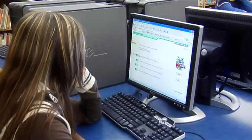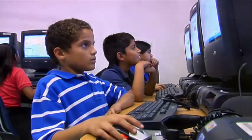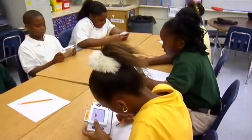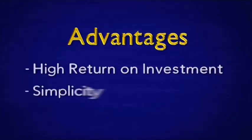Providing as many as 1 million learning sessions per hour, Web Achiever is the most popular online assessment and instruction program in the country. Brainchild handhelds have brought higher achievement to schools nationwide, including the number one performing districts in Florida and Louisiana. Because of the high return on investment, simplicity, and results, people are talking.